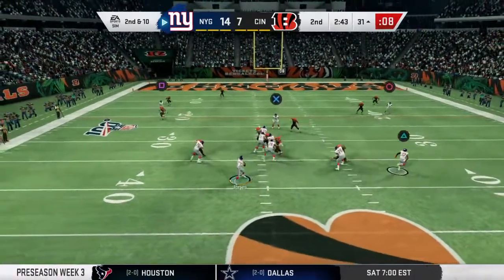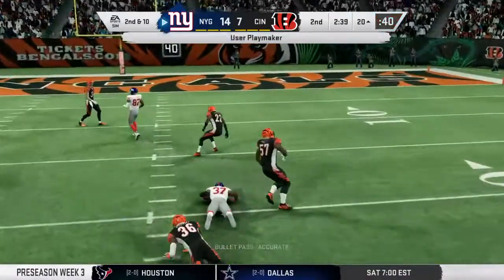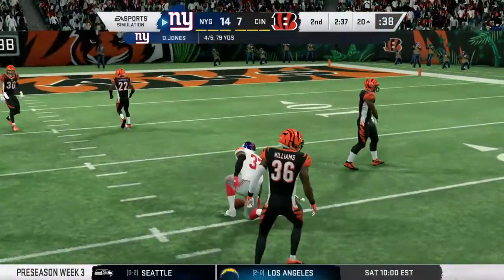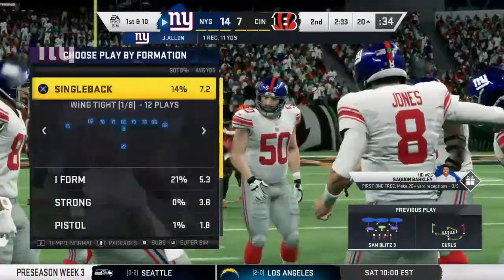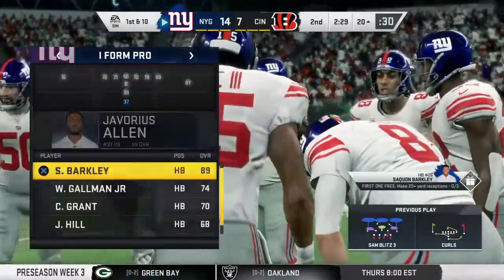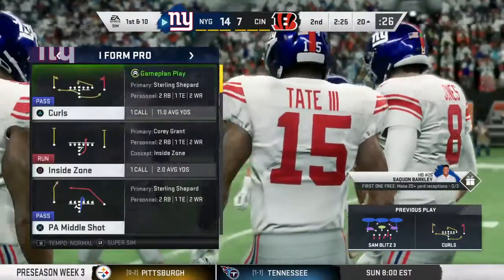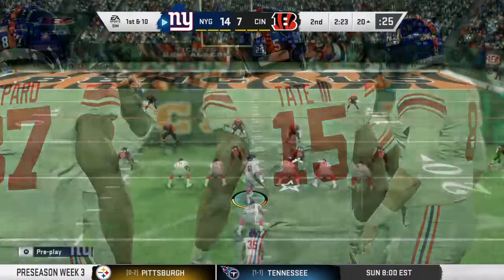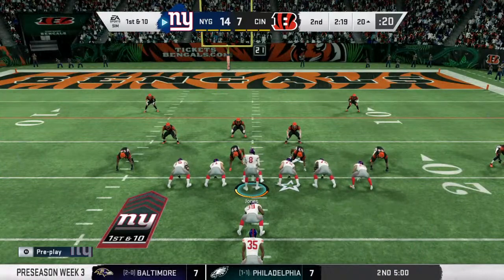Here's Jones to throw again. Allen's got it complete. And he's got another first down as the tackle's going to be made at the Bengals' 20-yard line. I know most of the time when the ball's in the air, you're thinking wide receiver, tight end, but running backs, they can be a big part of any passing offense nowadays. Jones now 4 of 5 since coming on. It's 1st and 10.